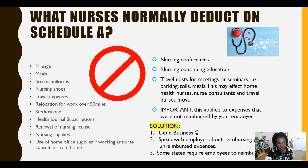Okay. If you were taking meal deductions, let's say you were a travel nurse, or you were on a nursing assignment and you were tracking your meals, you could get a 50% write-off for that. That is no longer. All right, no more scrubs, no more nursing shoes, no more travel expenses.